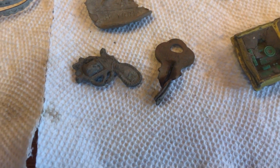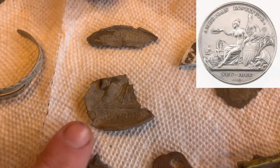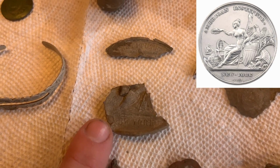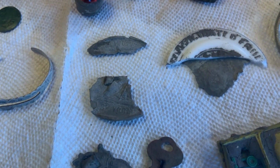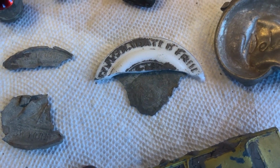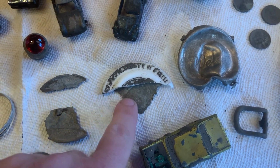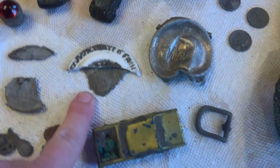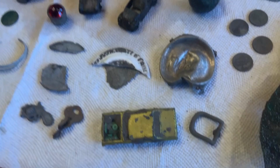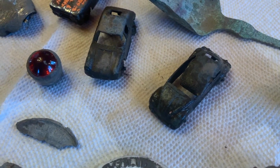So I got a key there, a little toy gun, a tiny gun. This piece was some sort of a New York Academy medal. She found the top piece, I found this piece, so that was pretty cool. This piece is a consolidated fruit can. I looked this one up, and I believe they only made this one in 1873. And I found this toy car. Have another toy car out in the car. And I found these 3 toy cars today.